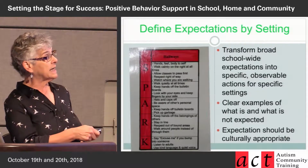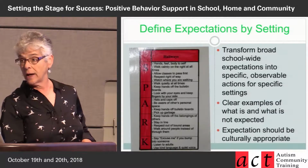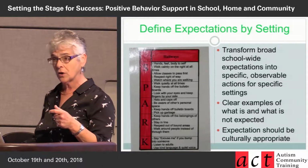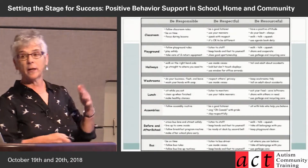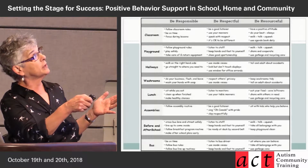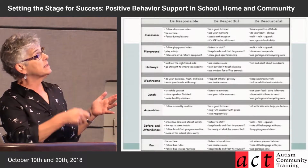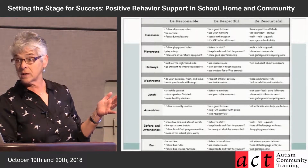What does kind look like? Say excuse me if you bump into someone, listen to adults, and use kind language and a quiet voice. So for each environment in the school, we've now taken the parts of the motto and defined the behaviors that are associated with that slogan. Here's another example. I know you can't read this, but in this school, the 3 categories are be responsible, be respectful, and be resourceful. And here you see classroom, playground, hallways, washroom, lunch, assemblies, before and after school, and bus, and behaviors that are associated with each of the elements of the slogan.